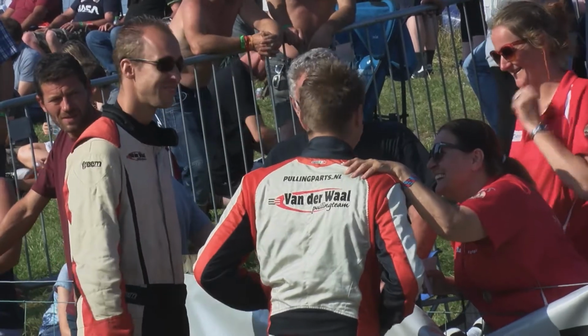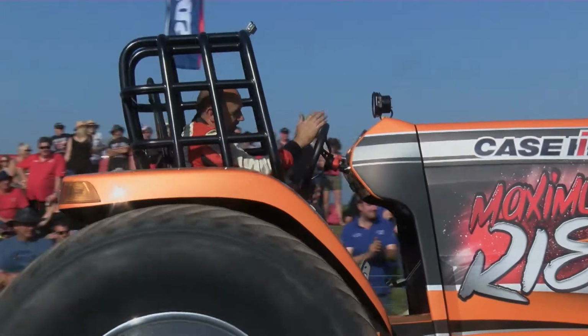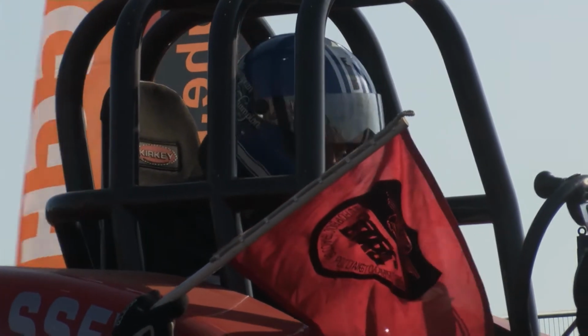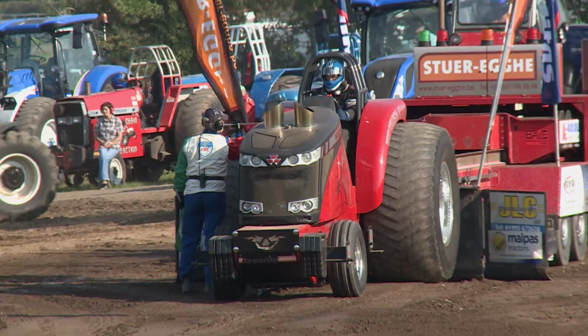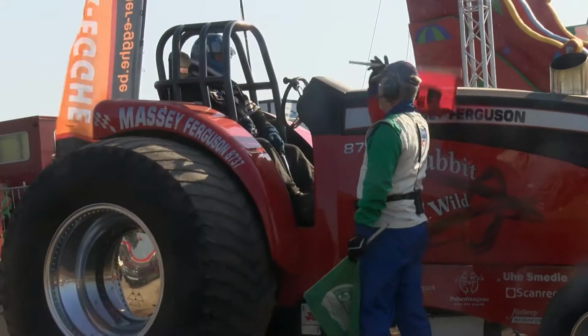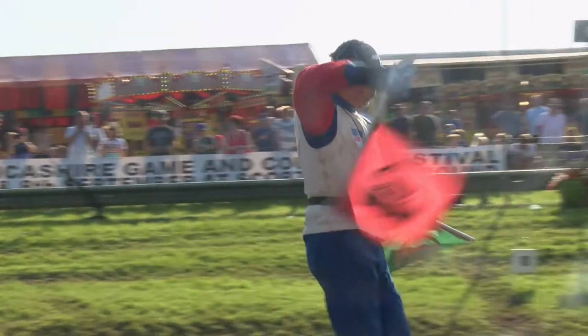What a run. Oh, pats on the back for the crew. Now they have to watch 3 more tractors possibly knock them off the number 1 spot. The tension's really starting to build here at the Great Eccleston Finals. What does Henrik have in reply? He posted a distance of 93.31 on the championship-winning Rabbit Gone Mad, but now he's driving the Rabbit Gone Wild machine.